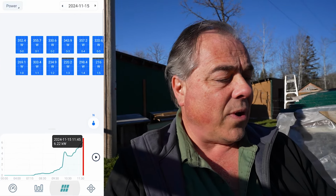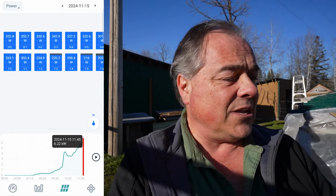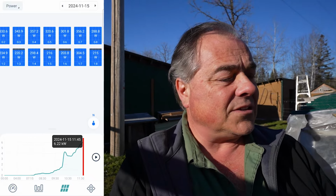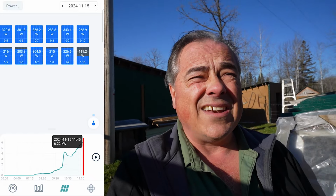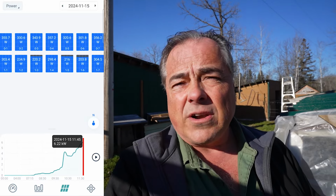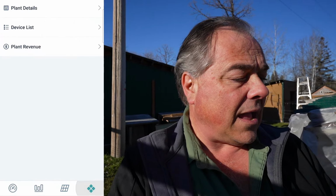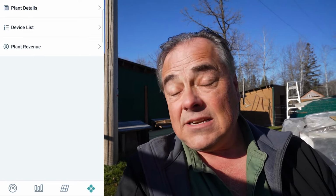So you go in and you've got a few different things. This is for the day on what I've produced. So 7:30 this morning, the sun came out and I started producing power. And you can see the change there on that chart. And then you go into what each panel is producing. So each panel, I'm getting 352 watts out of that one, 355 watts. These panels are 480, again theoretical, 480 watt panels. So you can see they're all producing nicely. And then we've got just another screen that talks about our plant details.